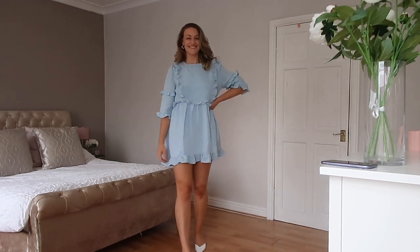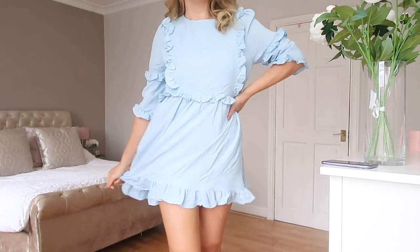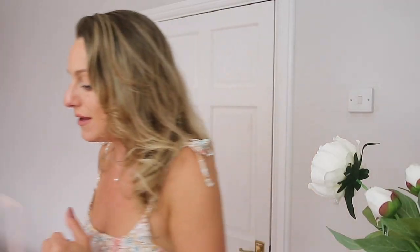But this, yeah, this to me is more like maybe drinks with the girls, not like a night out kind of dress. And more for me, I would wear it in the day. Yeah, really cute little blue number.